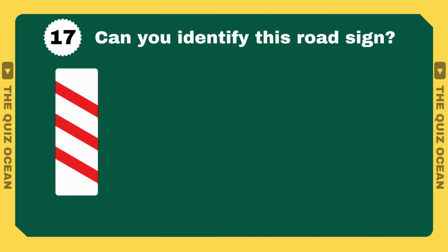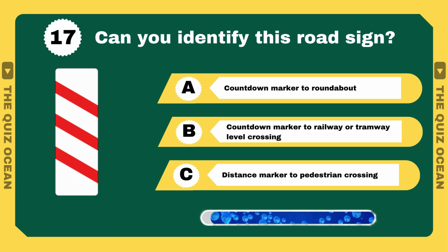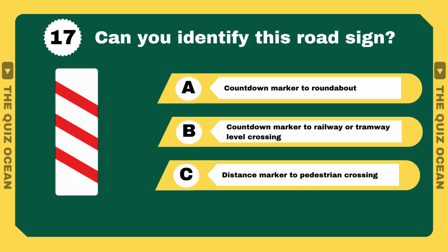Question 17. What is this countdown marker leading to? A. Countdown marker to roundabout. B. Countdown marker to railway or tramway level crossing. C. Distance marker to pedestrian crossing. The answer is B. Countdown marker to railway or tramway level crossing.